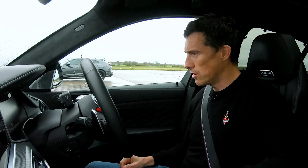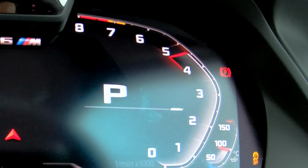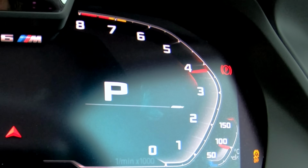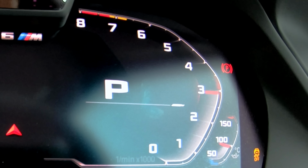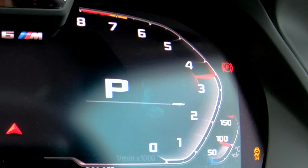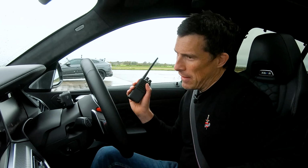But before we do, the obligatory sound check. So I'm going to rev this thing up. Oh, look at that. Bit of a soft limiter. But it's let me get up to 5. I guess I'll take that. Better than an Audi, at least. They stop you at 3. Bet that Lambo's louder. Go on then, Yianni, rev up your Lambo. I'm hoping to win this one.